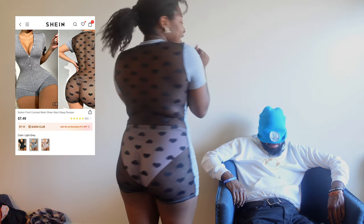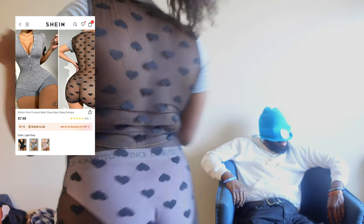Y'all see that? It got little hearts. The back is hearts. Yeah. All right, open your eyeballs.